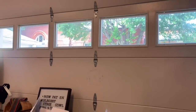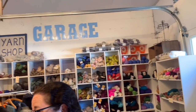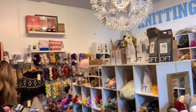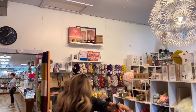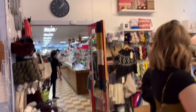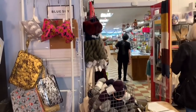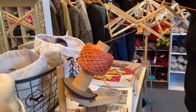Yeah. The front part of the store has been open for 73 years, never owned by anyone but the same family. I never made the connection that it wasn't good. Right, an actual garage, right? Yeah, because you see the back here. Yeah, because it's a garage. It's a garage. But that's so funny. Anyway, I always say this.